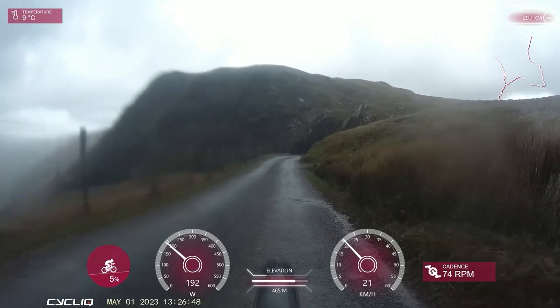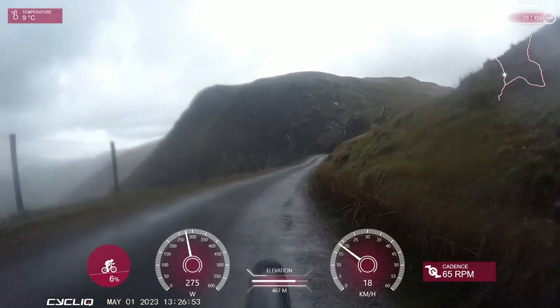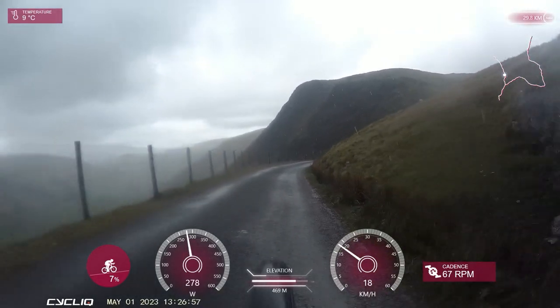And you get some really good views down towards Bwlch, which unfortunately my rear camera got a bit wet, so it obscures some of it, but yeah, it's a really nice bit of road as well.